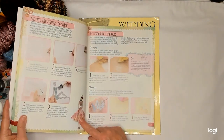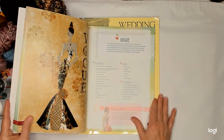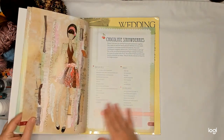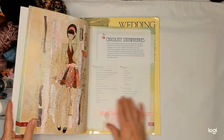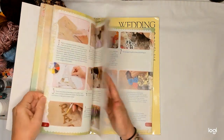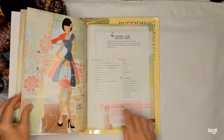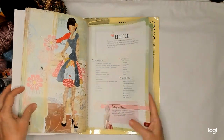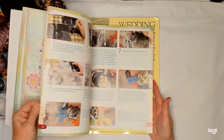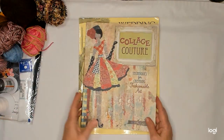I used to have these stamps, but I don't have them anymore. Got rid of them. If I did, I could make the clothes for my stamps, cut them out and make paper dolls. But for that matter, all I have to do is cut this girl out. I can use her. But I probably won't do that. That's not my thing. But I just liked the magazine. So I got that.